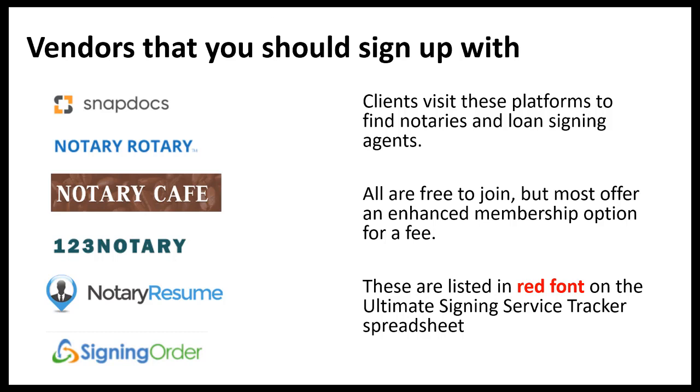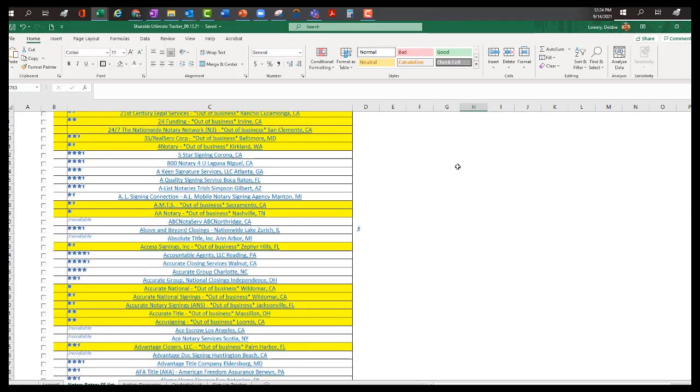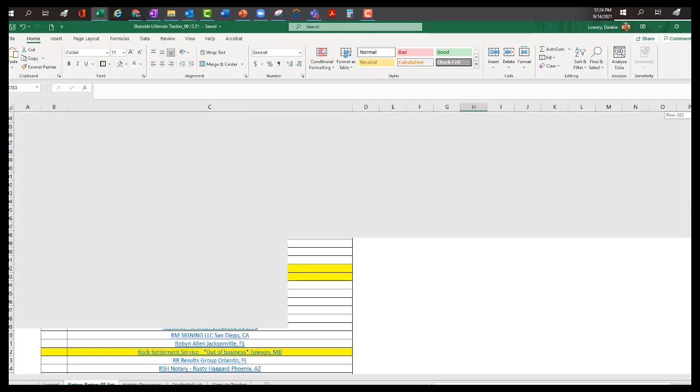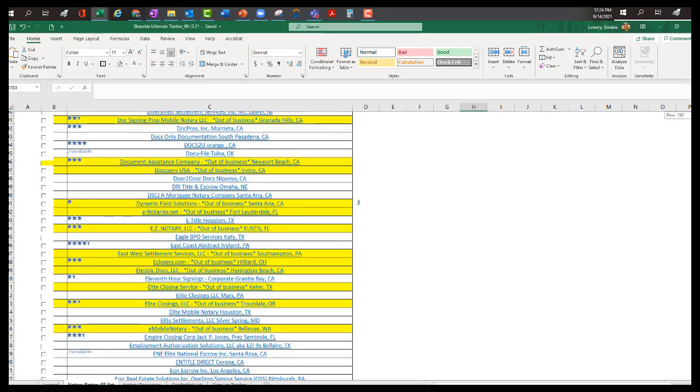All right, now let's take a look at the spreadsheet. Starting on the legend sheet, this tells you what the colors mean, and I'll explain them when we get to the individual tabs. Looking again at that Notary Rotary list of signing services, you can see here that there are a lot. I'm scrolling all the way down to the bottom. There are 799 listed.